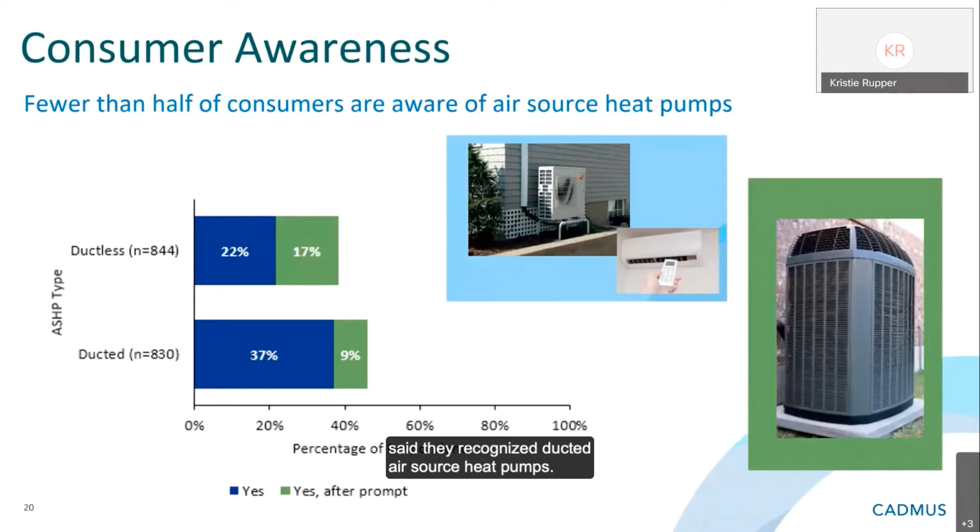After they saw the image and heard the description, an additional 9% of respondents said they recognized ducted air source heat pumps. Then we asked online survey respondents if they had heard of ductless air source heat pumps or ductless mini splits, and 22% said they had. If they had not heard of the technology, again, the survey described it and showed respondents the image in the blue square, and an additional 17% recognized the technology.